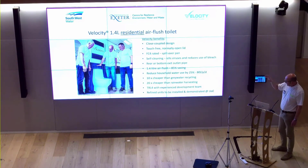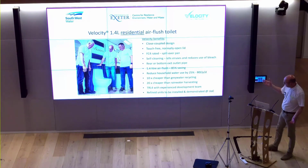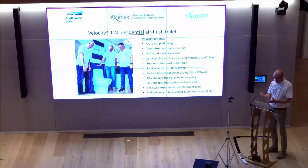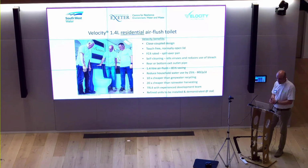And the main differences and benefits are, so it's a close-coupled design. So it's what people are used to and expecting to see in their bathrooms, and it's aesthetically more pleasing. So it's a touch-free, normally open lid, so you haven't got that fluid category 5 rating. It's the same as a conventional toilet.